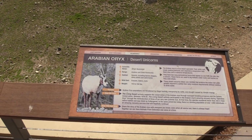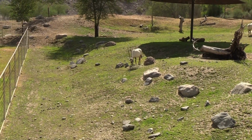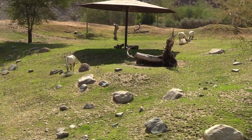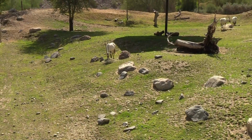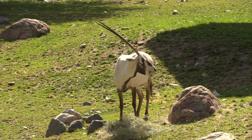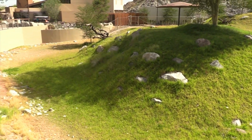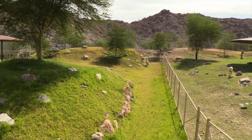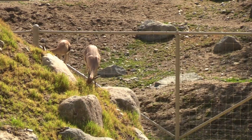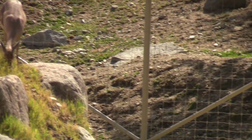All right, we got Arabian oryx. Here we are. We got lots of space also. Got those long straight horns. We got Speke's gazelle. Here's the gazelle habitat. Oh, okay, there we go. Turn the back. Further in the back. Got one up on the rocks. There we go. Sorry, the sun is directly in my face. Other one down below.